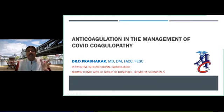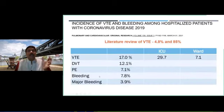The first important problem was how much of VTE or venous thromboembolism and DVT do we see? Literature review showed something like 4.8 to 85%, which is a huge difference. It's like talking from 0 to 100, close to that. But when you look at a combination of all the data, the VTE was about 17%, DVT 12%, and pulmonary embolism 7%. And mind you, bleeding happened in about 8% of patients. But when you look at the ICU patients, it was there in about 29% and 7% only in the ward, clearly showing that VTE is more common in the ICU group of patients.